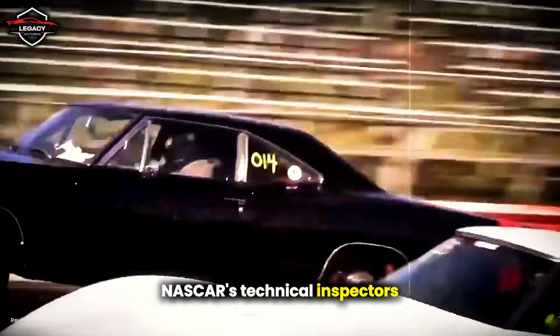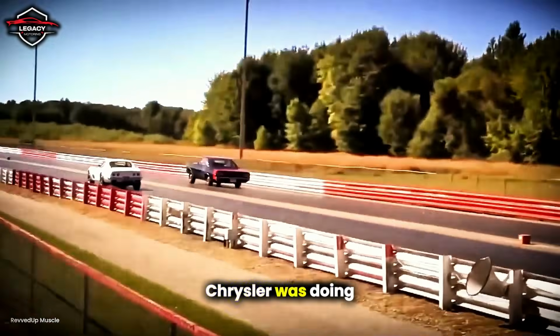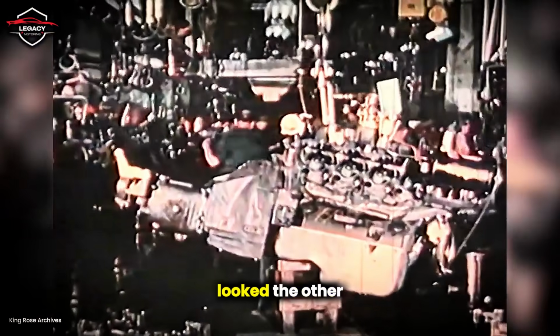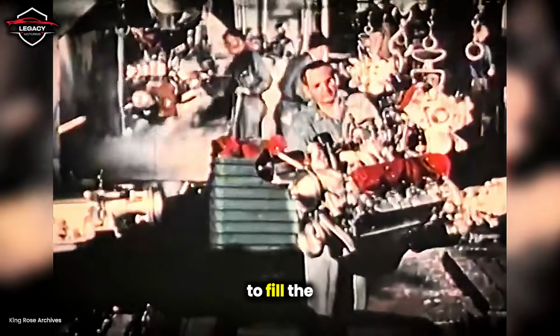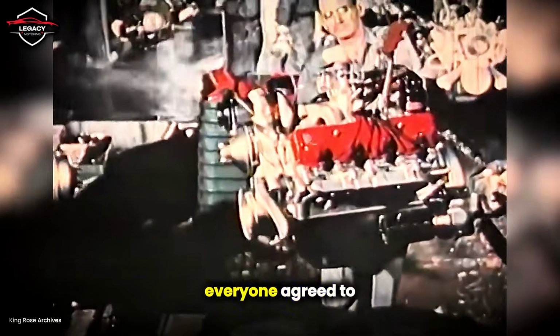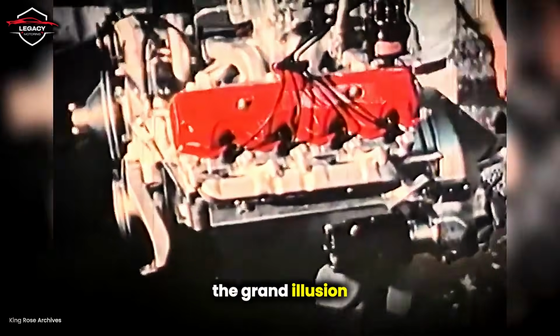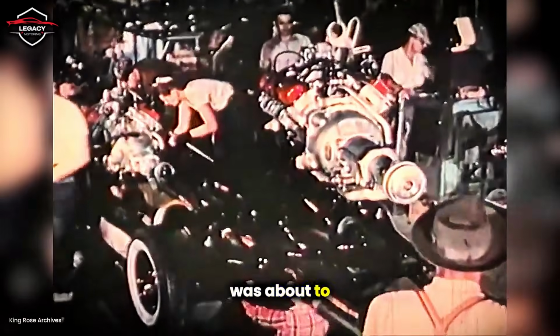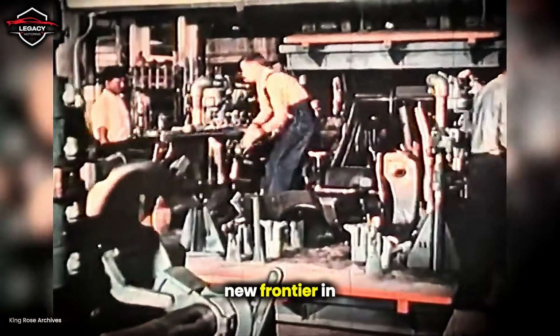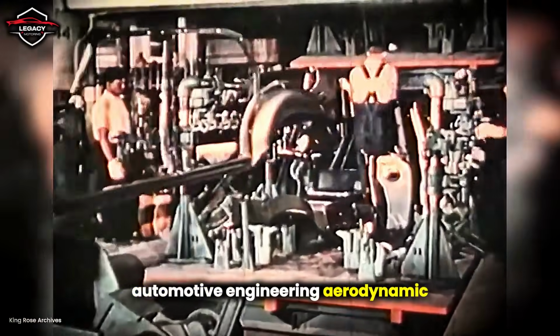NASCAR's technical inspectors knew exactly what Chrysler was doing, but they deliberately looked the other way. They needed the blue and white cars back on the track to fill the grandstands, so everyone agreed to play along with the grand illusion. But this uneasy truce didn't last long, because the physical power of the Hemi was about to collide with a brand new frontier in automotive engineering: aerodynamics.